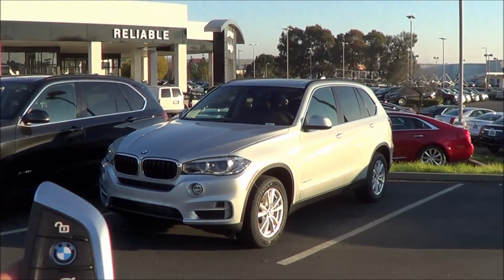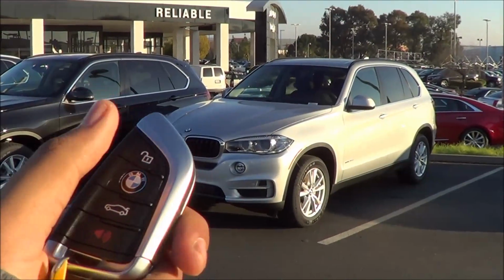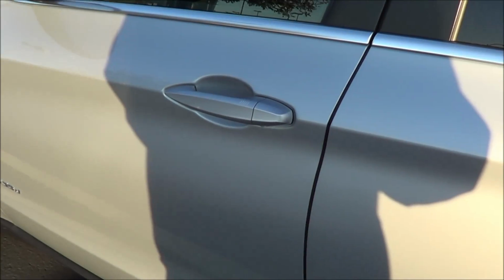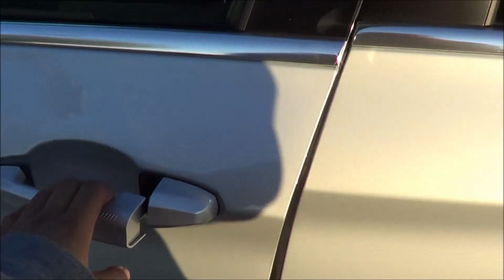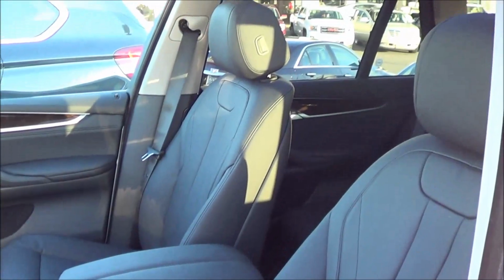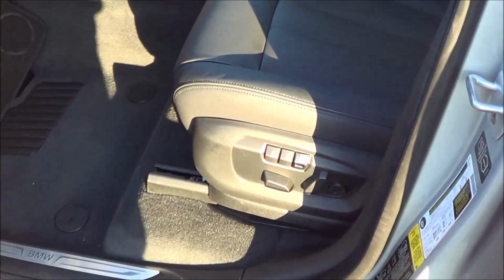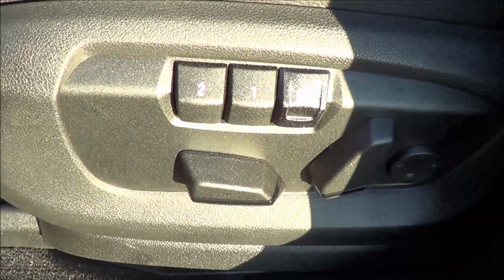Now here goes the key fob for the vehicle. Very high quality looking key here. Unlock, lock, release your tailgate, and then your panic button. Now it is a glacier silver metallic exterior with smart key access on all four doors. We also do have a black Dakota leather interior. Power driver seat with power recline and power lumbar too, and memory seat settings for 2 people.